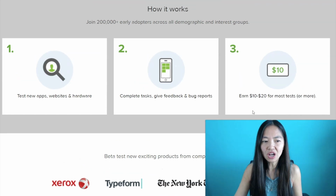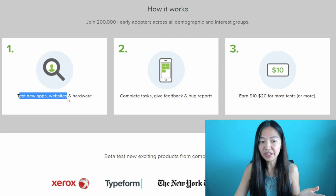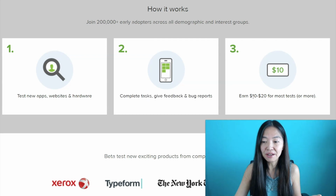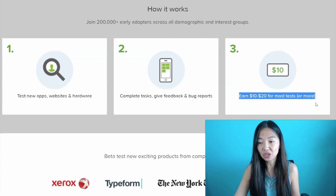So this one is not just finding bugs, as you can see that it says test new apps, websites, and hardware, complete the tasks that you're given. Basically, when you're doing this part here, you probably need to do certain things for them because they want you to test out certain functions of their app. And if you do that, each one of these tests could earn you $10 to $20 per test already.